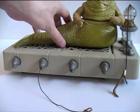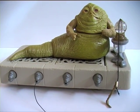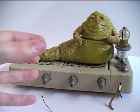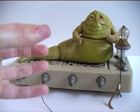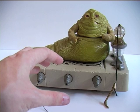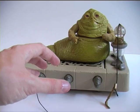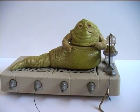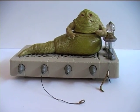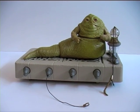So a lot of fun here in this set, and although it's not accurate having the Jabba be sitting on the Rancor pit, Kenner at the time did a really good job of encapsulating all the action that happened in Jabba's palace in the movie in this one set. Making something that was very attractive to kids at the time. And like I said, 27 years later, I think even disregarding my nostalgia for this set, it still stands up there. It's looking good. Looking good, Jabba.